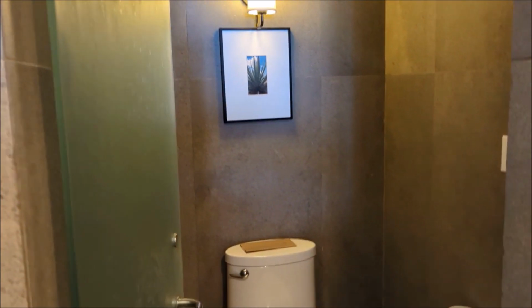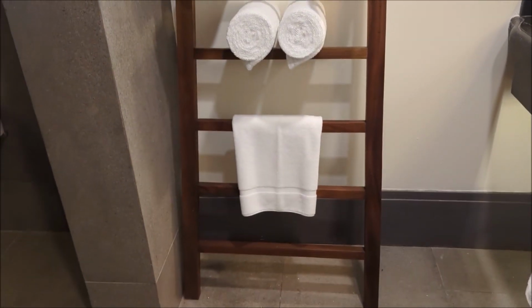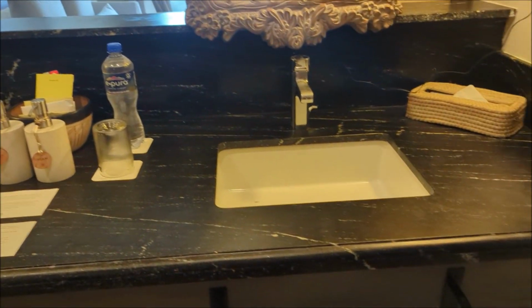And then of course you have the water closet. In this piece, both the shower and the water closet have frosted glass doors. So when I close this, you can kind of see light through it, but that's about it. So it's nice and private if someone needs to use that while someone else is getting ready. This is going to be your towel rack, which makes it pretty easy to hang things up, but it also looks really pretty. And then you have a double sink area with mirrors that looks outside.